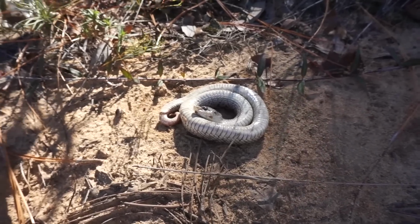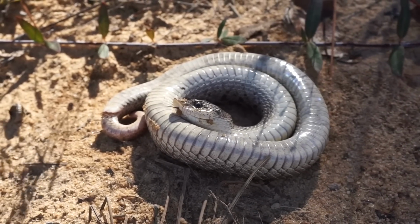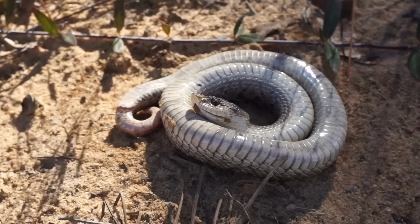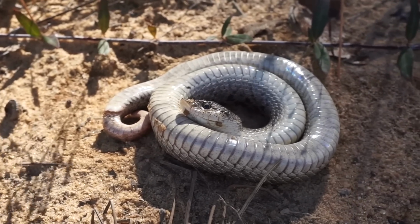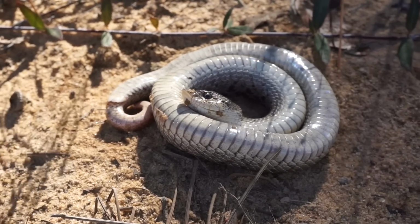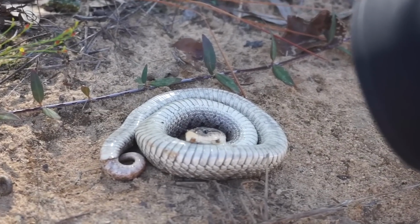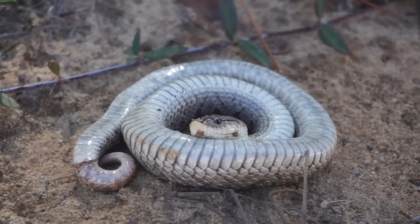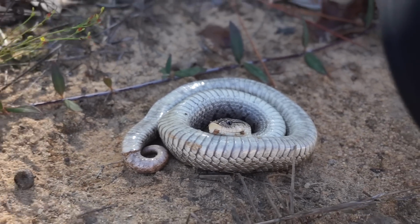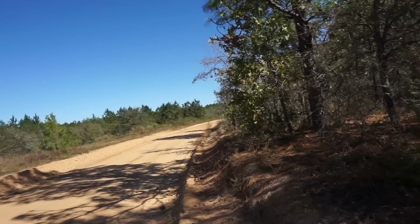All right, guys, well, we were photographing this snake, and that dude in the giant machinery, whatever that thing is, came back to ask us if we were okay, and we were worried he was gonna run over the snake, so we went to move it out of the road and it started playing dead. So here she is sitting on her back. Decent way to start the day at 2 o'clock in the afternoon, I suppose.